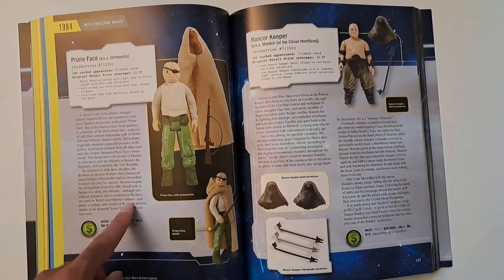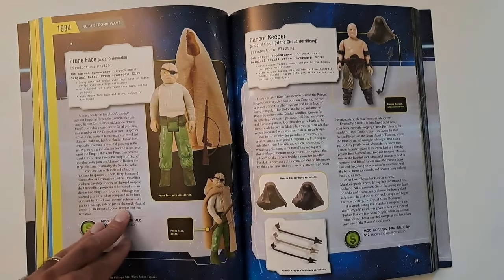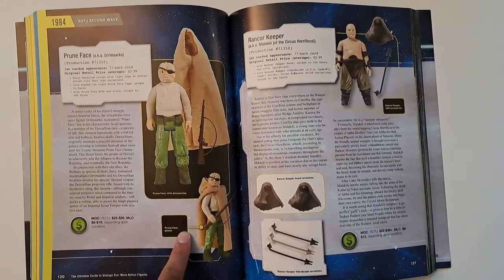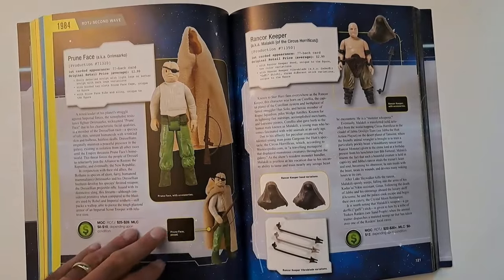Here's Pruneface. I have him with a variation of the shoulder strap-on gun. And he's got this cool hoodie here. Little shawl. Here's the Rancor Keeper. I had him, but I didn't have the Rancor. There you go. It's just like the vehicles.